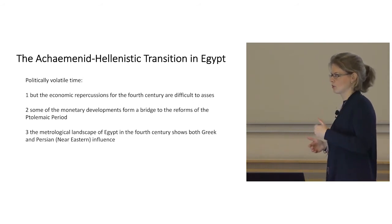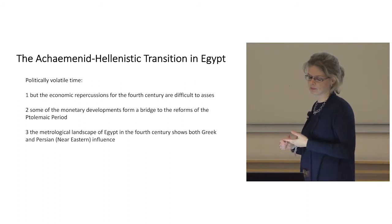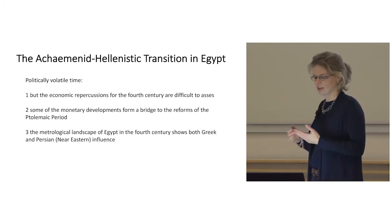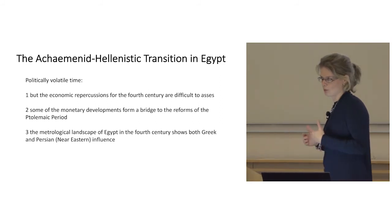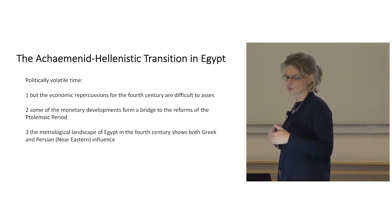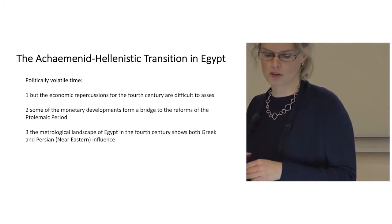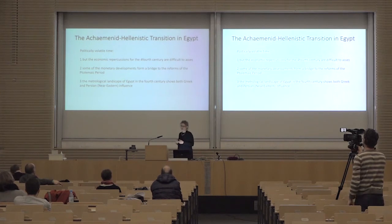So in this politically troubled time, there's a lot of military expenditure, state expenditure to contend with, and a lot of temple building. But what we don't know is any of the proxy data that we've talked about at the conference, so we don't know anything about house sizes or economic or agricultural output. What my survey has attempted to show, I hope, is that a lot of the monetary developments form a bridge between or towards the Ptolemaic period. So a lot of it's a partially monetized economy, but if the stater is a material reality as far away as Ain Manouir, as we've seen, then I can't imagine what the material reality of the coinage in the Delta was like in the 4th century in that sense.